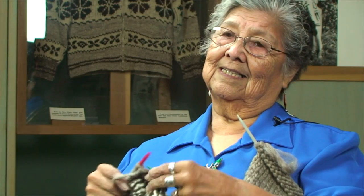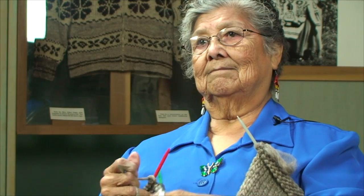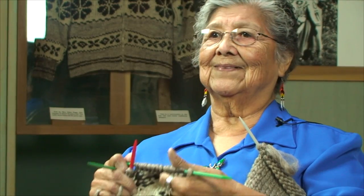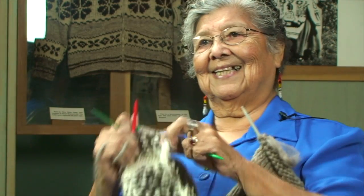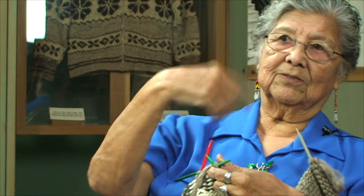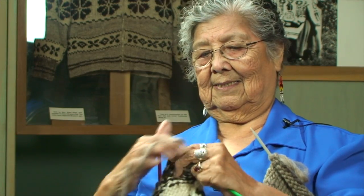So it sounds like everything you knit is sold almost. Yeah. It's like you could just keep knitting and knitting and knitting. So I've been doing that since I was 22. Except when I got told I got asthma. And then my eyes got affected by the spinning of the wool, and all that dust bothered my eyes and my lungs. So I had to quit for a while.